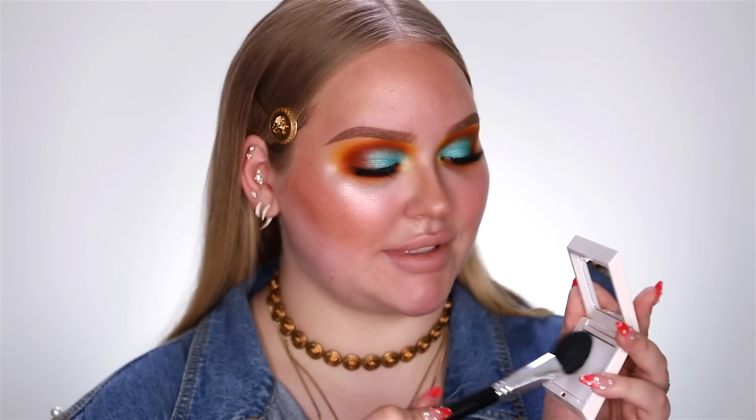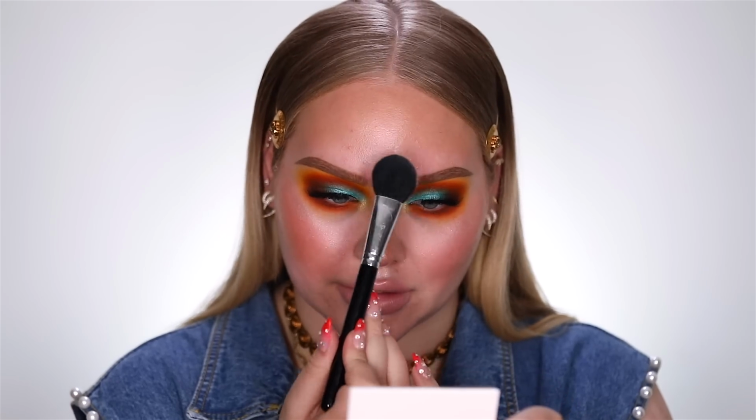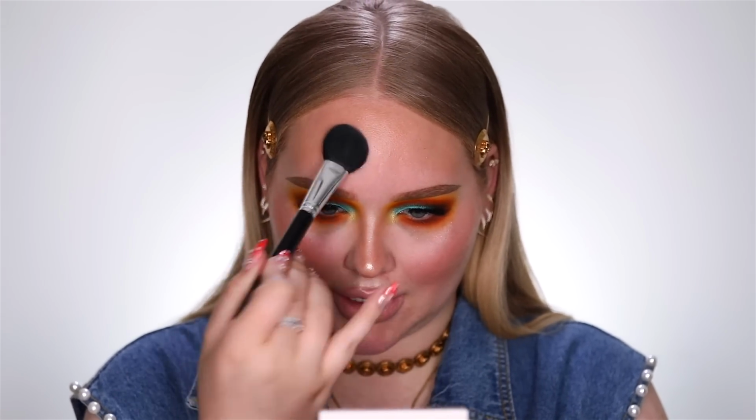I just hope y'all realize that I am experiencing physical pain from this challenge, okay? This stuff right here, this hurts me. So I'm taking the Fenty powder and I always powder underneath my eyes. Powdering under, oh my God, we are destroying this face. I am going to powder the forehead. I am powdering right here.